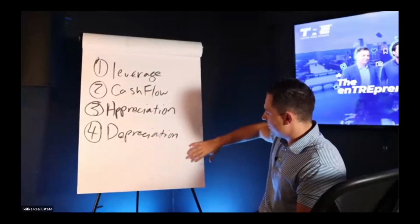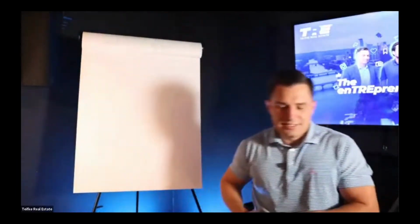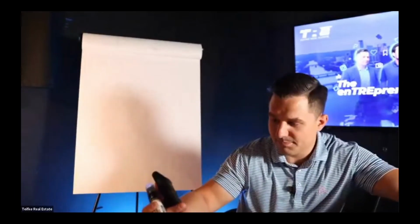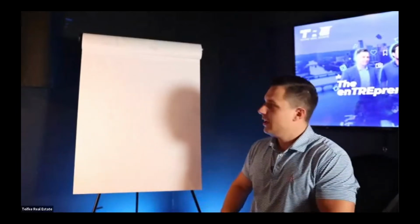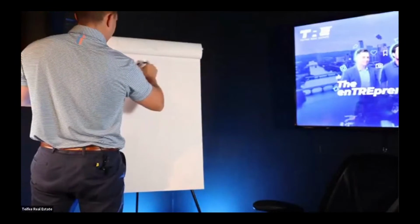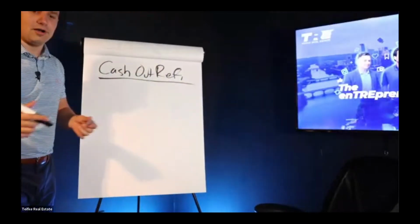And there's going to become a point where you need to exit this deal. Now, when I say exit this deal, I don't necessarily mean that you have to sell this deal. What I mean is that you may refinance this deal, especially if you get an interest rate at today's rates. So the cash out refi. This is the beautiful part of owning real estate.